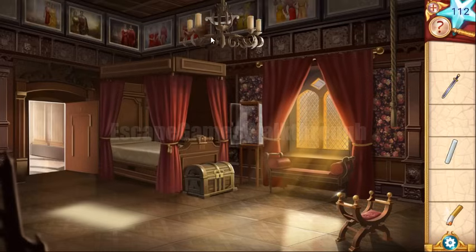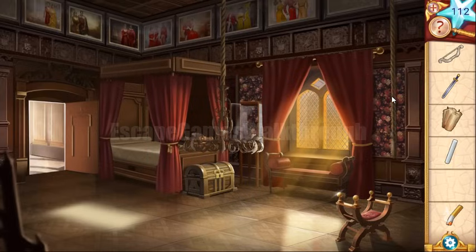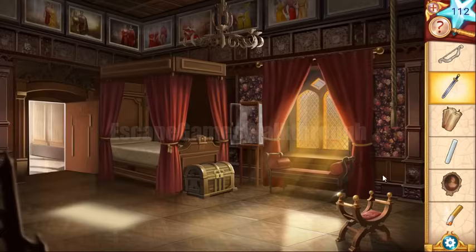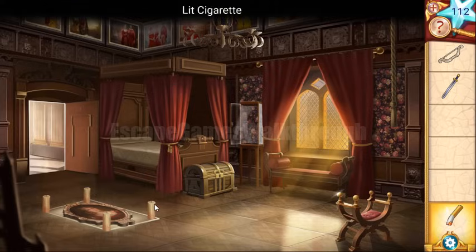Also, to reach these candles and the bow, we need to pull this rope, get the candles, get the bow, remove the chandelier up there, and let's go out. Use the sword to remove this painting from the wall. And this painting as a portrait we are to use to summon the woman. So we have an image. Now let's put the candles here. Use chalk and use the secret to light the candles.